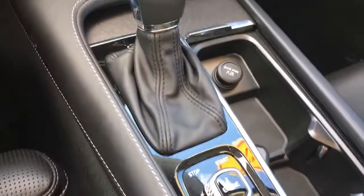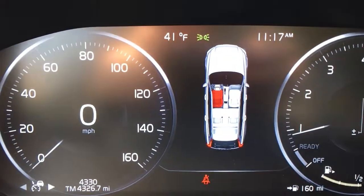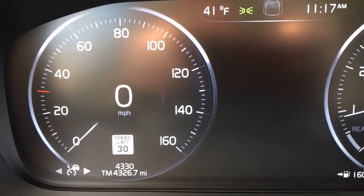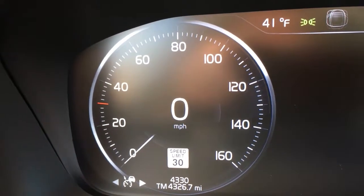To start the vehicle up, you put your foot on the brake, and there actually is a knob right down here. As long as you have the key in the vehicle, you just turn it to the right to start it up. And the vehicle starts right up. So this one is a 2017 with about 4,330 miles, so still a fairly new car, which is very nice, and it's very nicely equipped.